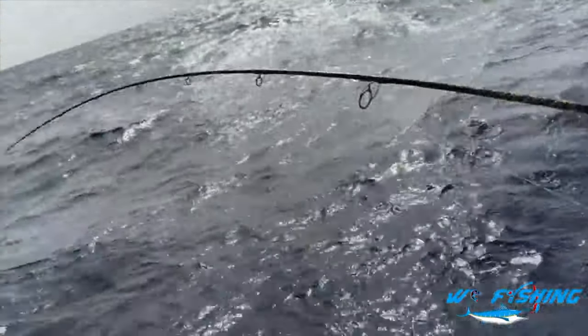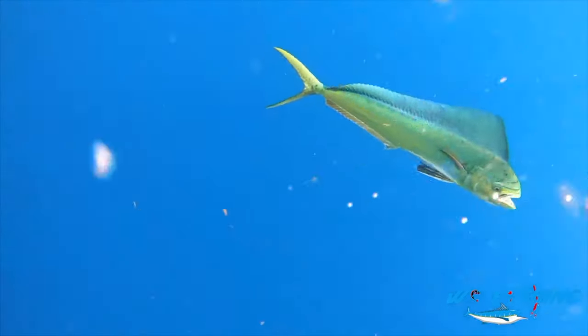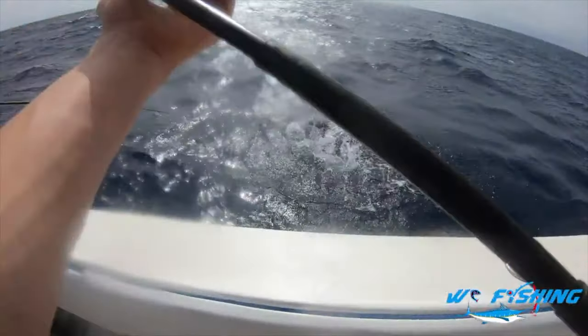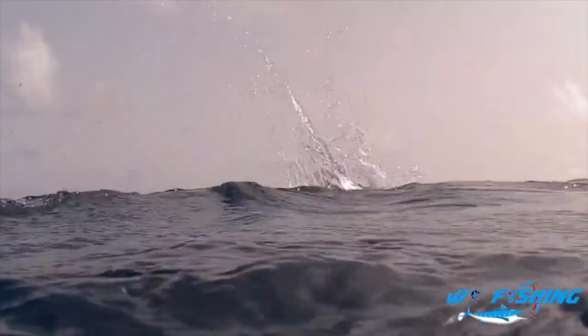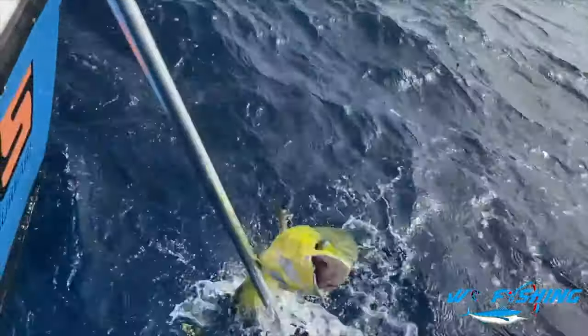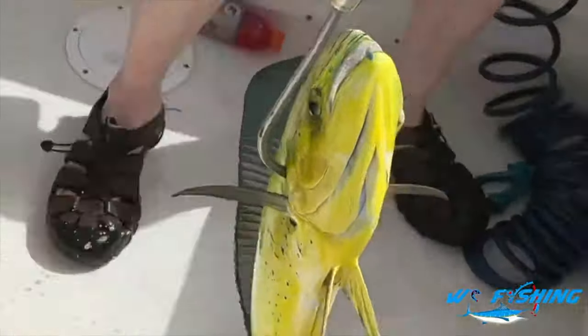Oh, birds are diving. Oh my god, that's crazy. It's about to bring another Mahi. That's a good thing. Alright, yeah! There we go! Another awesome fish.